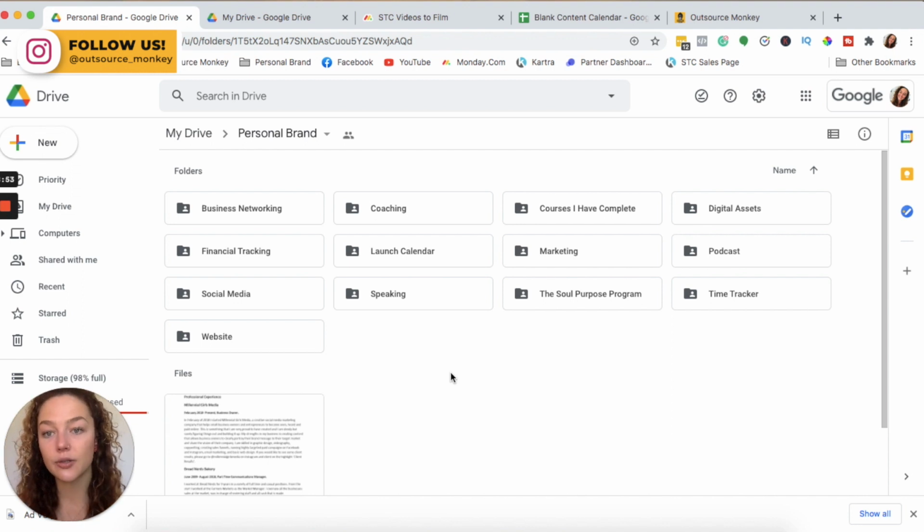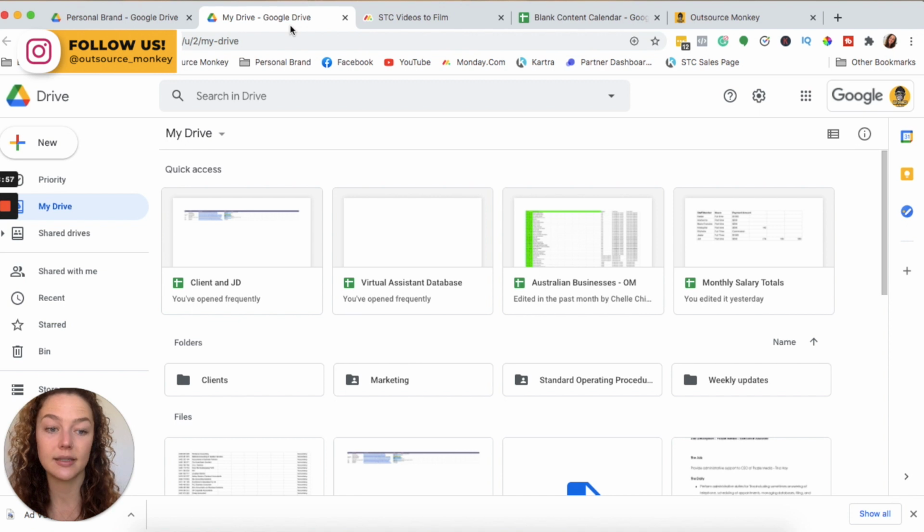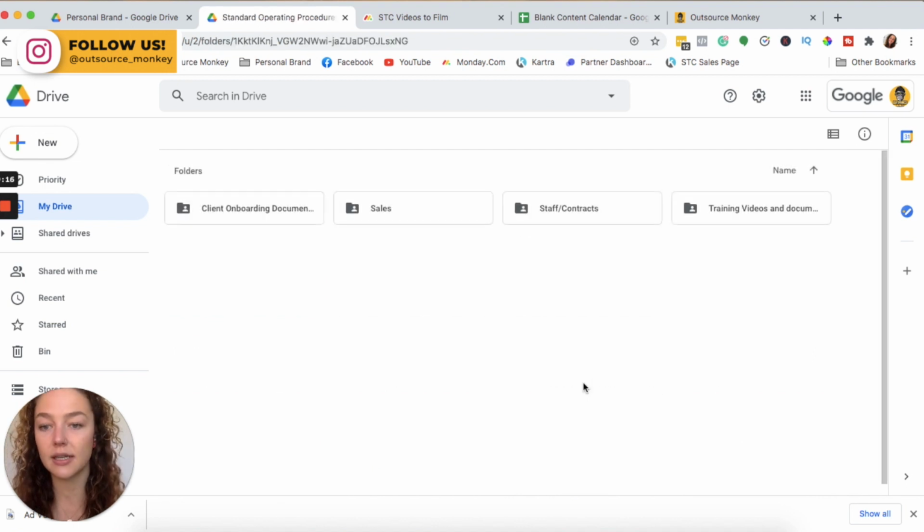So that's for my personal brand, but I also want to show you for Outsource Monkey, my virtual assistant agency. The higher level folders are a lot more simple, but then the subfolders have a lot more detail in those. So we literally have clients, marketing, standard operating procedures, and weekly updates. I will just show you maybe standard operating procedures.